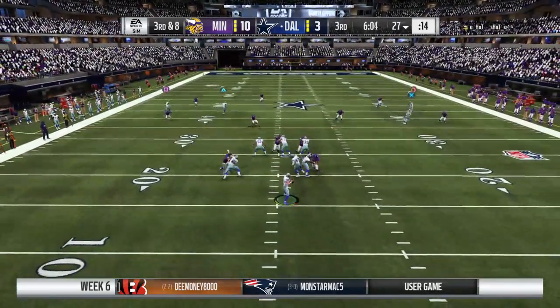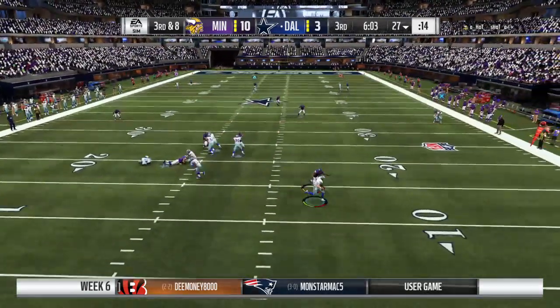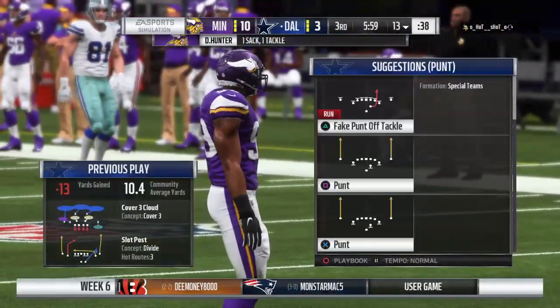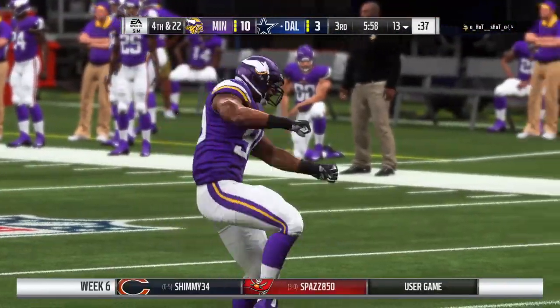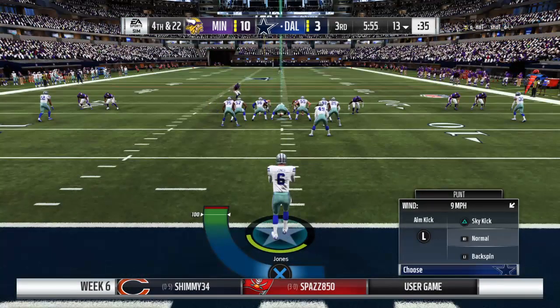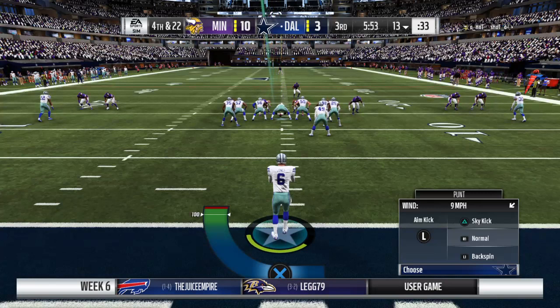Looking to throw. Escaping the pressure. And he's going to have to eat this one as down he goes. Daniil Hunter able to track him down for a loss of 13. And it'll bring up 4th down. Out now comes the Cowboys punter as the drive goes backwards, so he's on to punt it away.